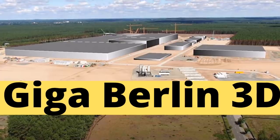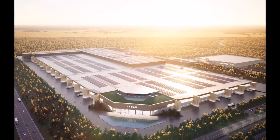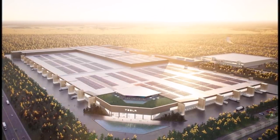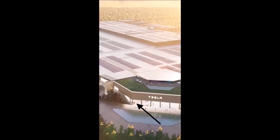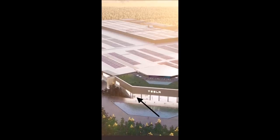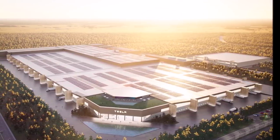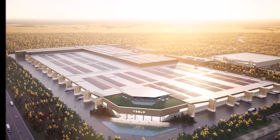But behind the clean, futuristic theme of Giga Berlin, the facility is also evidently optimized for efficiency. A look at the sides of the facility shows that it is filled with loading bays for trucks. This is similar to Tesla's strategy in Gigafactory Shanghai, which appears to be working wonders for the China-based plant so far. The Model 3 ramp, after all, has been amazingly smooth in Shanghai, and a part of that is likely due to the fact that Gigafactory 3 is optimized for electric vehicle production.